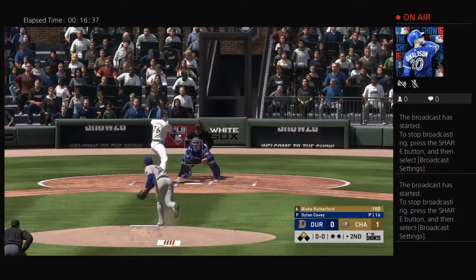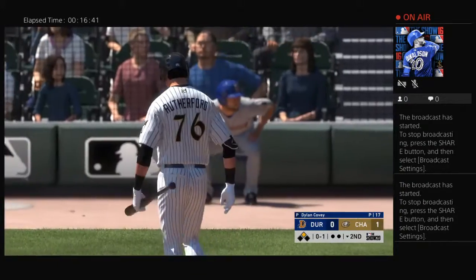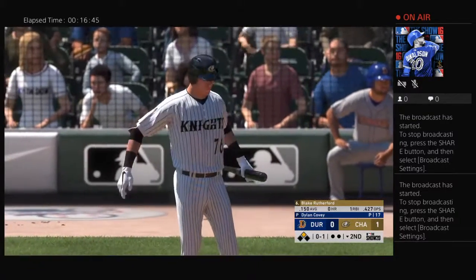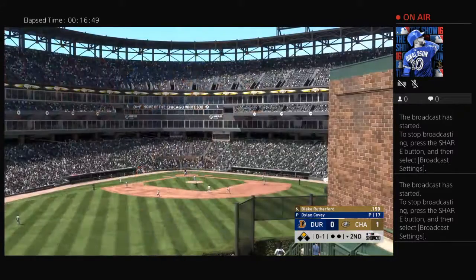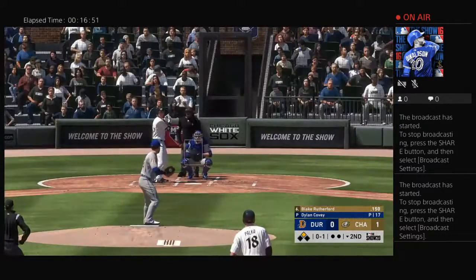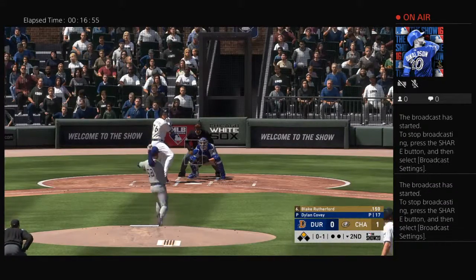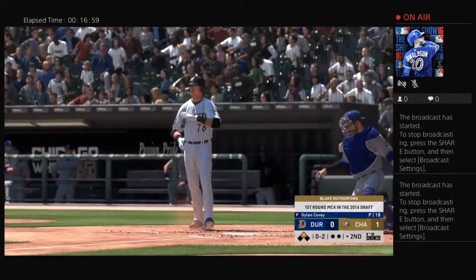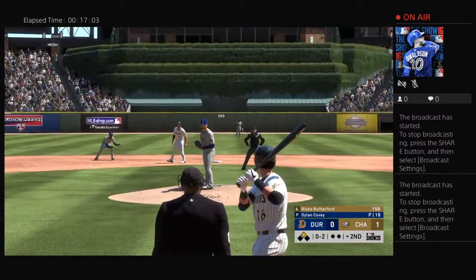So now to the plate, Blake Rutherford. And he fouls this one off. And he's looking to get it going. Off to a bit of a slow start this year. Set to deliver the 0-1. And it's fouled away. He was absolutely all over that fastball. Have to find a way to keep that fair.